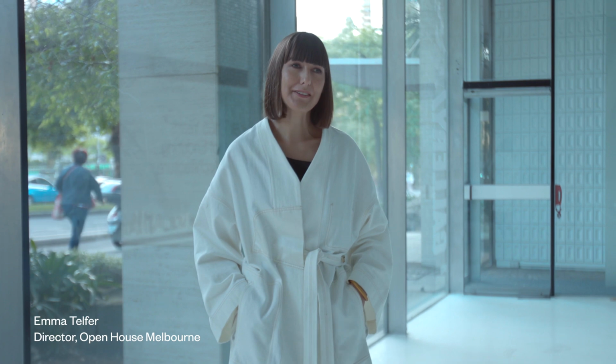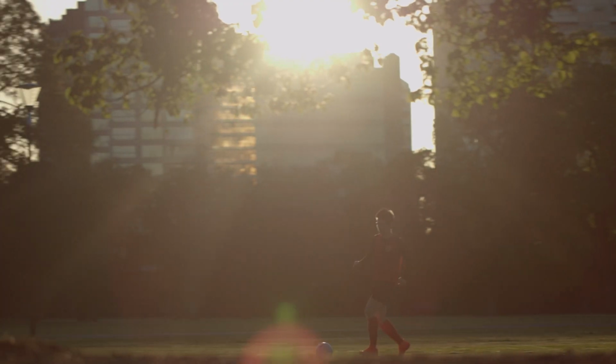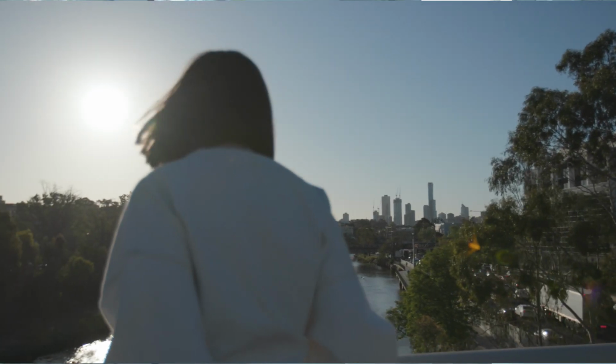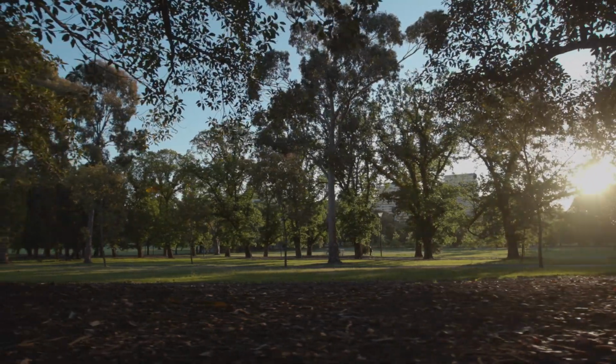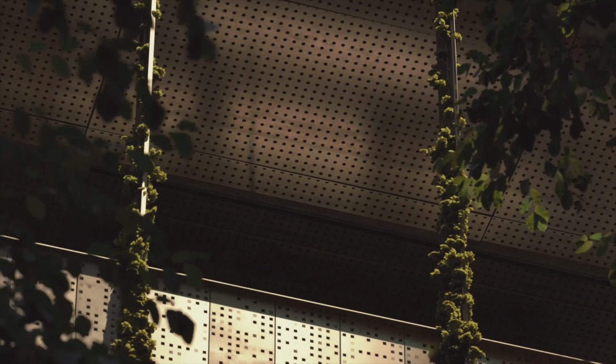South Yarra is a very desirable place, and I think it's because it's got this great connection to the outdoors. The Yarra is right there on your doorstep, and you've got beautiful parklands too. You can't look past the fact that South Yarra butts up against the Botanic Gardens, one of my favourite places in Melbourne. Then you've also got quite a cultural and commercial heart to the suburb.